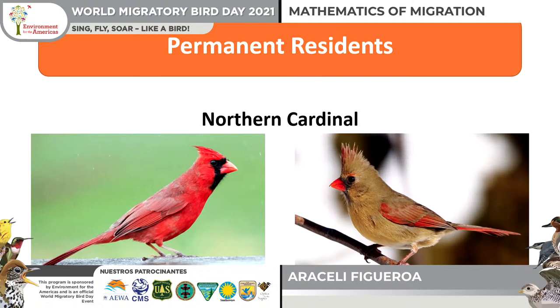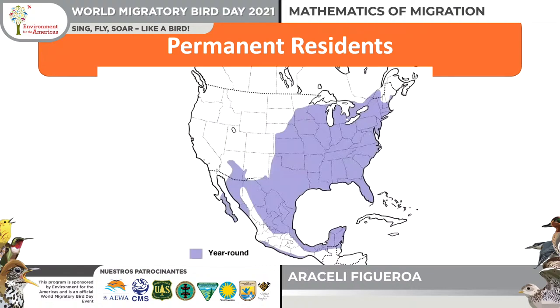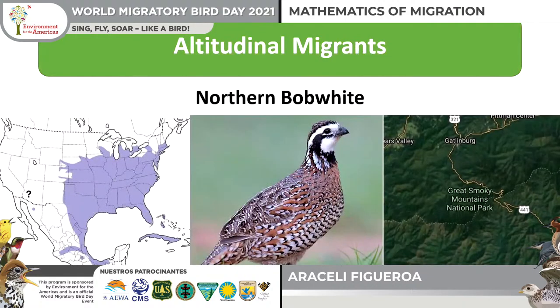So the northern cardinal is a permanent resident. As you can tell by this map, this purple-blue color shows you where the cardinal lives, and you can find it there year-round. So no matter what month it is, you'll find the northern cardinal in this area that is purple, okay? I'm all the way in California, so we don't really get those. But if you're on this side of the United States or in Mexico as well, you might see some northern cardinals.